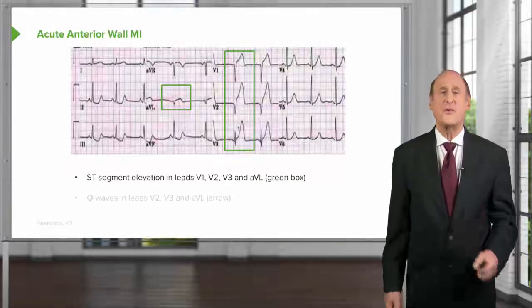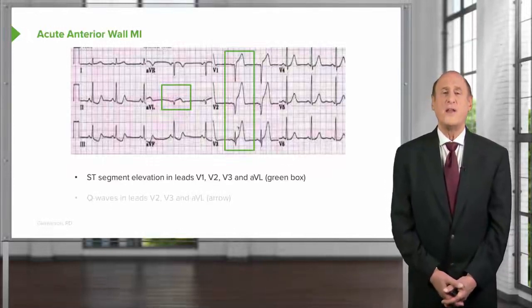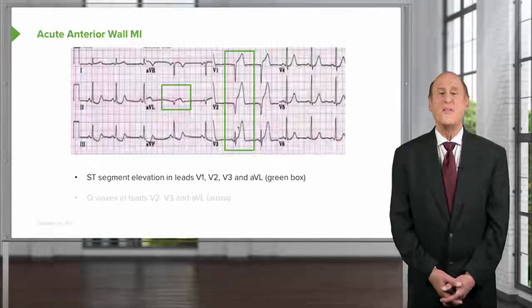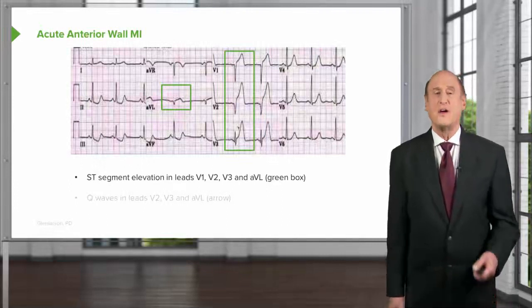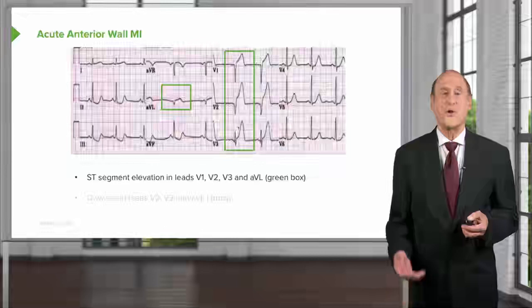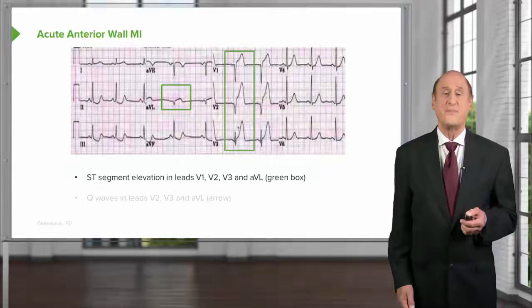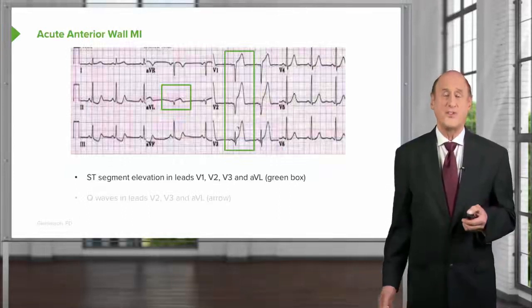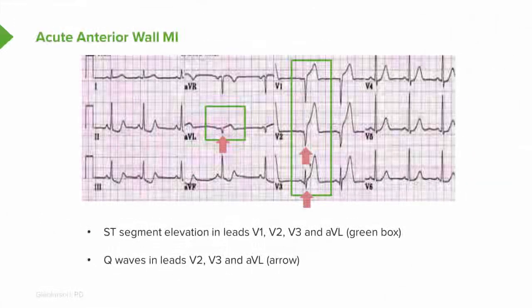Also, what's of interest, notice the QRS. Look at the QRS, particularly in leads V1, V2, and partly in V3, there's a Q wave. The QRS starts with a Q wave, starts with the hole in the heart that's electrically gone. And you'll notice also that there's a QS pattern in lead AVL. Same thing, this is telling you that there's myocardium that's no longer depolarizing. Again, we point that out. There are Q waves in leads V2, V3, and AVL. And I think if we magnified it enough, there's a little tiny Q wave also in lead V3.